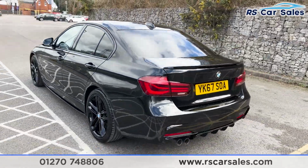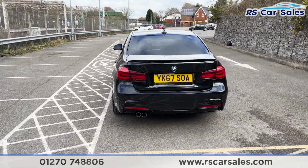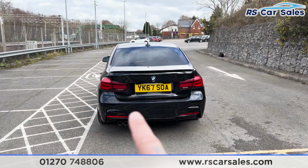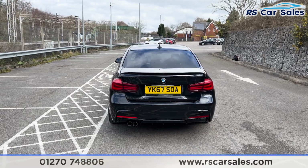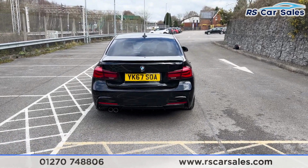As we make our way around to the rear, you'll be able to see we've got the twin exit exhaust to the left hand side, diffuser at the bottom, parking sensors running across the middle of the bumper. Now this vehicle does come free from any major marks, dents or scratches.